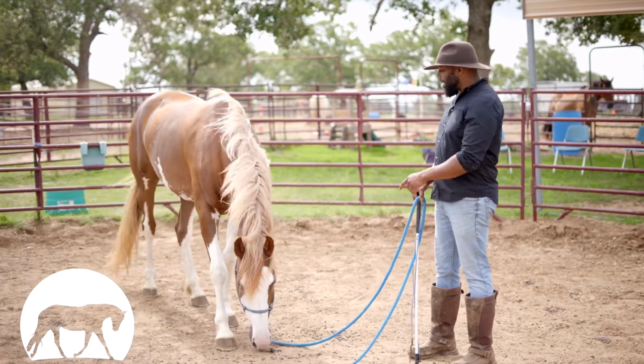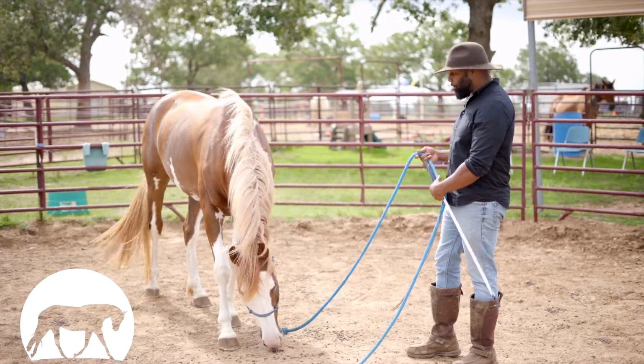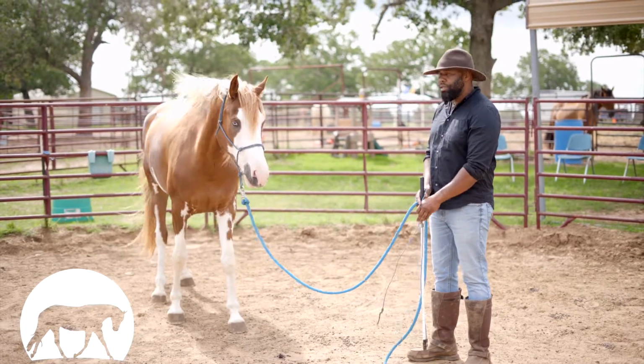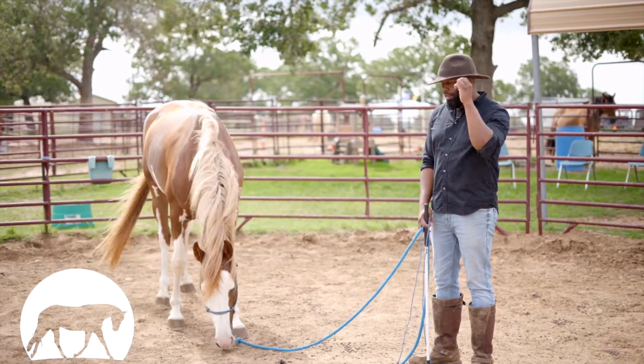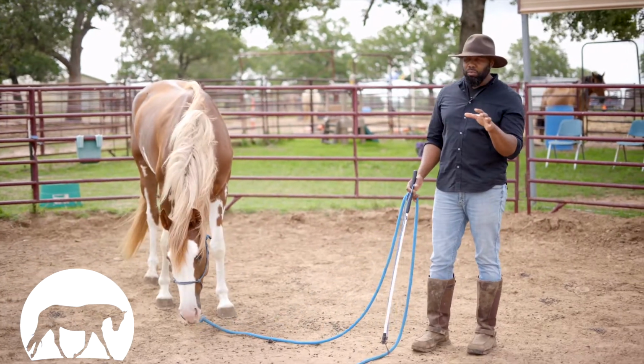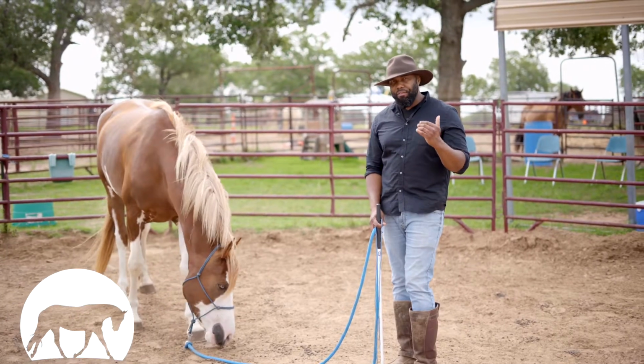But when my horse starts thinking forward, there we go, she lost attention, she started creeping forward, I'm gonna immediately correct that and say, no, ma'am, forward is never the option. So I'm just gonna leave her for a second so that I can explain this, because there's a reason why forward is never the option.